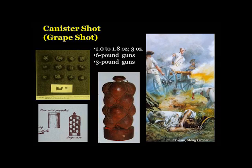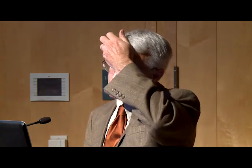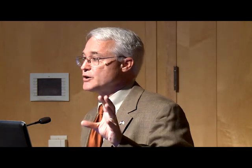Something else that we've identified on the battlefield is canister shot or grape shot. These are basically iron balls, and they are shown in this corner here. These are some that have been found. In analysis of these, they seem to be ranging mostly between 1 and 1.8 ounces in size. There is one that's a 3-ounce ball. Generally, then, what that means is we're looking at 6-pound guns, and the Americans and the British both had 6-pound guns. So it would be useful to be able to say, I can show you that this must be a target that's being fired at and this is a British gun firing, but we don't know that for sure because they're both using the same kind of ammunition.